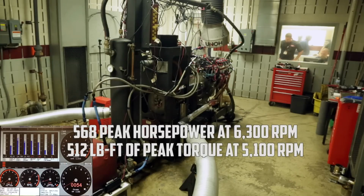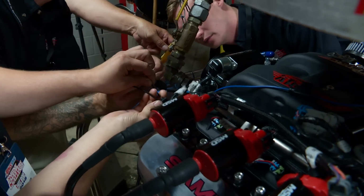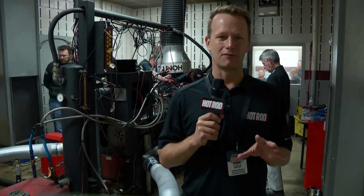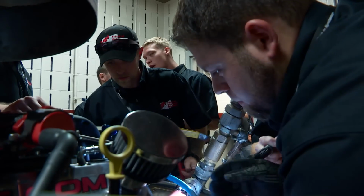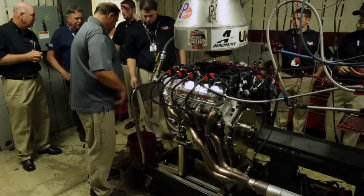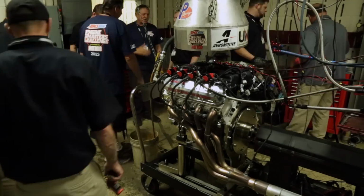So when Hot Rod Magazine took over the Engine Masters Challenge in 2014, it was basically one event that happened over 5 days. For 2015, Engine Masters Challenge is really 5 events in 5 days. And one of the challenges that represents is the dyno cell sees a lot more action, a lot more different kinds of engines and configurations have to come through here.